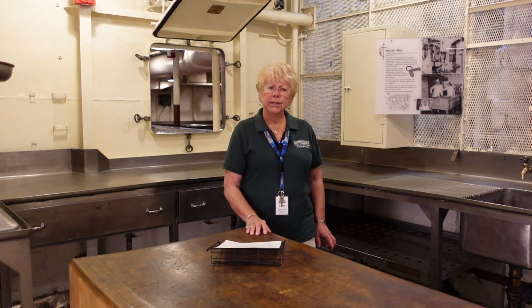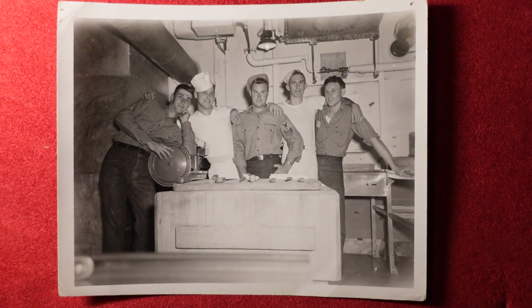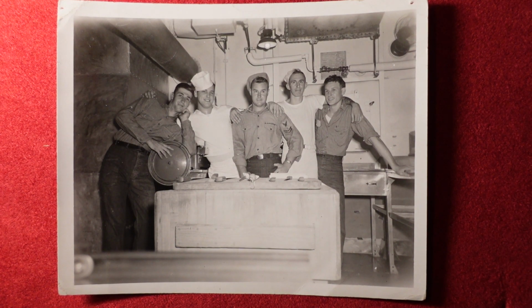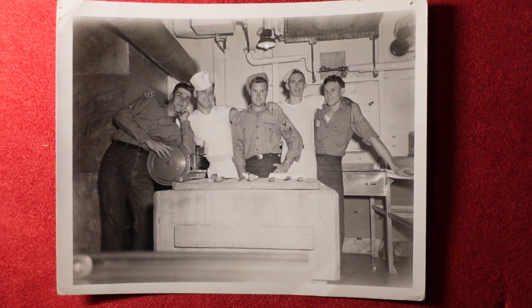So, who were the personnel in this room and what were their conditions like? There were 4 to 5 butchers here every day. They reported at noon. Their job was to prepare all the meat for the following day. Sometimes that would take them well into the evening.